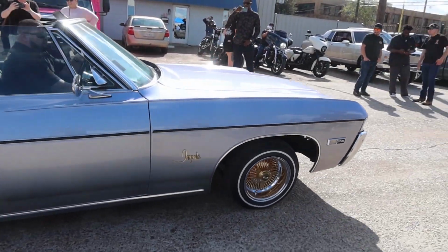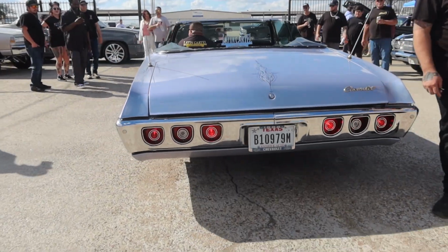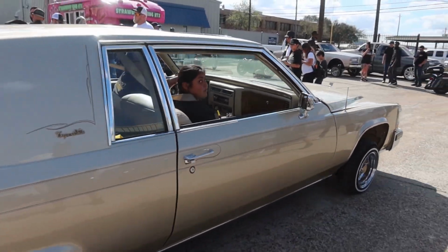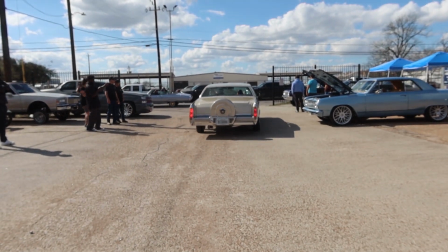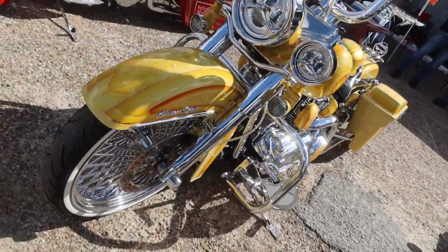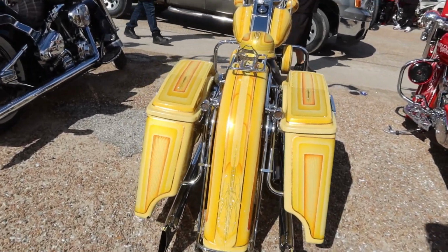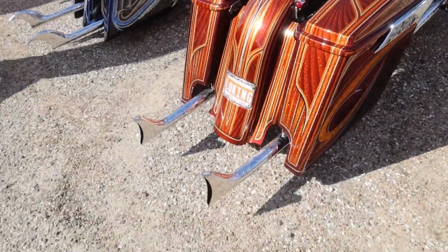Hey, look at the wheel too. Ooh, look at the guts, Wayne. Do you see his guts? They were nice. I know. This one's a good one. Ooh, look at that root beer shining, the boy. Got the fish tails, the dragon.